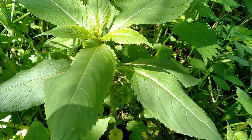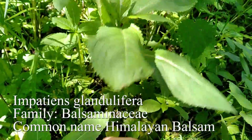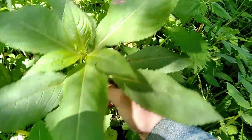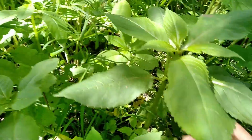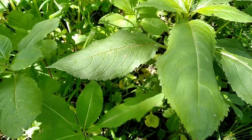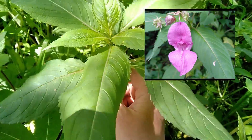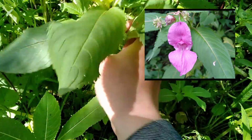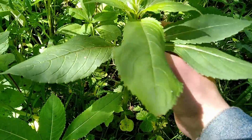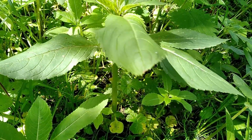This here is Impatiens glandulifera, also known as Himalayan Balsam. It grows in wet areas along rivers, and it's a pretty aggressive invasive species. It has beautiful pink flowers in the summer, which are packed with nectar. That's where it gets its epithet glandulifera from, the very glandular flowers. I think they were rated #1 in the UK for nectar production.